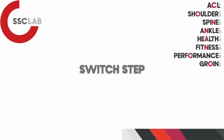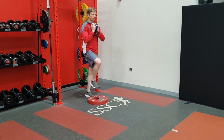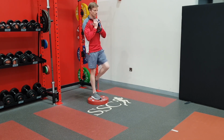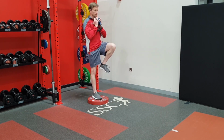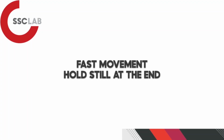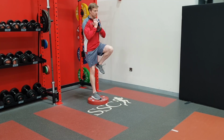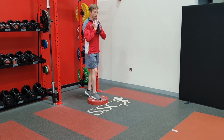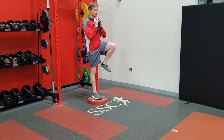And our last exercise is more to do with the power at these hip muscles. So we're looking at a switch step. So here we can see we move quick and maintain a nice still position at the end. So we drive the left knee forward and lock out the right knee in that mid-stance hip lock position. So we move fast and we're nice and still at the end of the movement for 2 seconds. So again, switch and lock out. Drive the left knee through and lock out the right side.